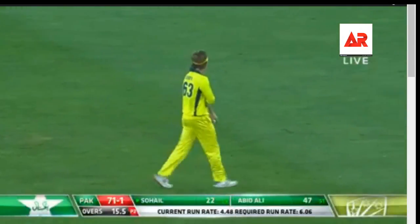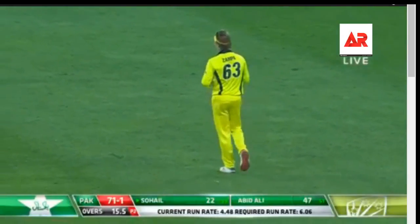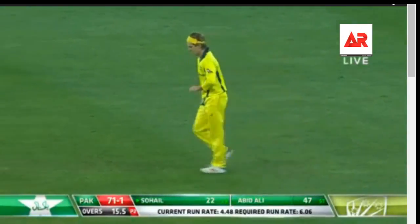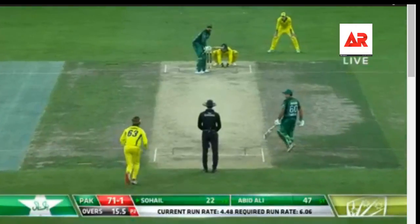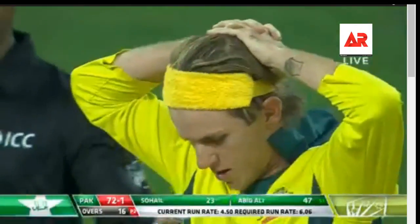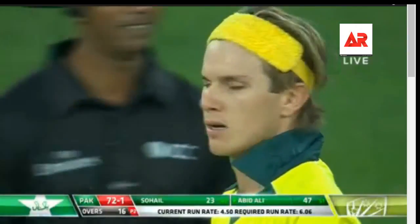Some real extravagant headgear there from Zampa. Boys. Wickets sit on the ground though. So at the end of the over, 72 for 1. Well, I spoke to Adam Zampa at the start of play.